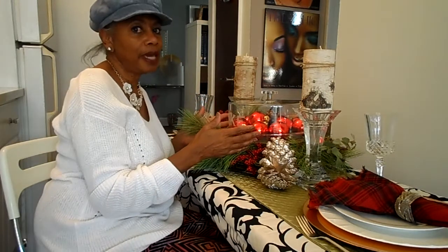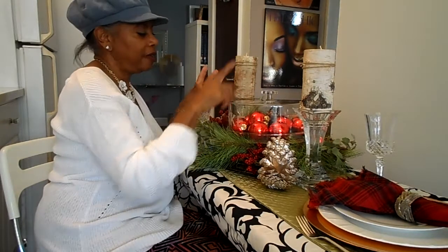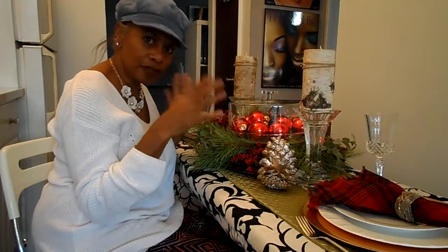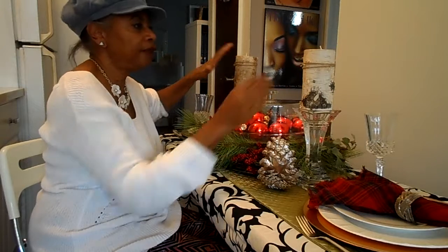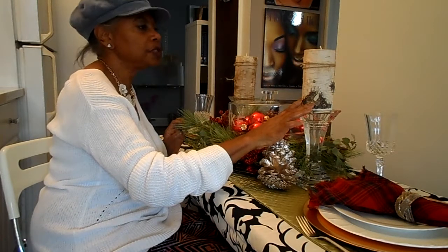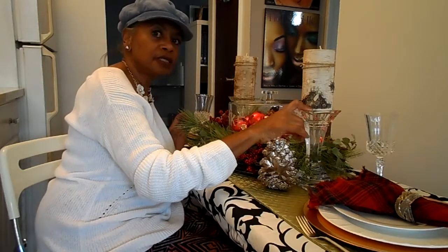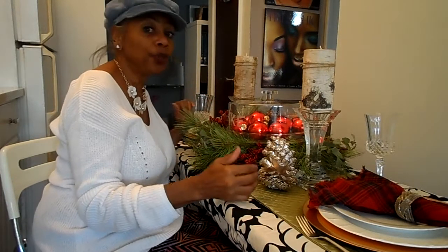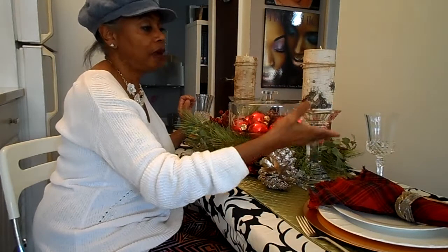And my lovely cake stand, which is contemporary, comes from Home Goods. I almost forgot where I got them. And the ornaments inside come from some little discount place. I don't know, you know those little bargain stores? That's where they come from, but it does the job. And my rustic candles come from Marshalls. And my lovely lead crystal candle holders come from BJ's, which you know is a big, large, open warehouse store, if you will. I've had these for years and years. I love them. And of course they are contemporary.